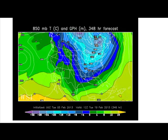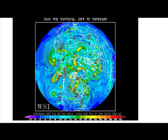All right, there are those 850 millibar temperatures. This is out at the 19th of February, and a pretty good blast of Arctic air. It's settling through the eastern parts of the country, and right at the very tail end of the 0Z GFS, there's our old friend, the polar vortex, making an appearance just near and just north of the Great Lakes in the Midwest, and the huge ridge all the way up to Alaska. And also notice some degree of ridging up here toward Greenland too. So we'll see if that does indeed develop.